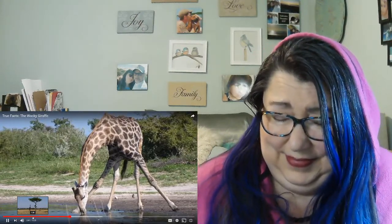When the giraffe is thirsty, it assumes the position of a very drunk person trying to pick up a quarter, splaying its legs to an almost 90-degree angle. Due to its long neck, valves in its jugular vein close and prevent blood from rushing to its head. It's a fairly vulnerable position, so when they drink, they make the most of it.